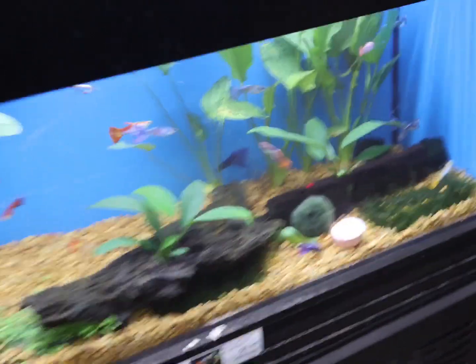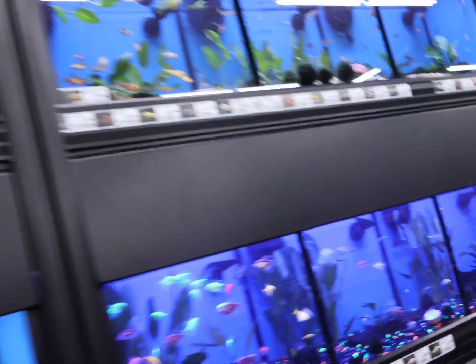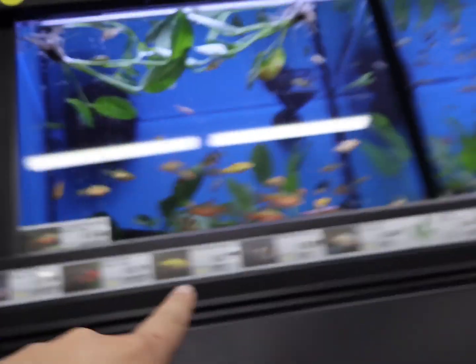We're seeing if they have a red-tailed catfish here. Okay, if they don't, I think I'm gonna get some of the barbs, because those look super cool, and they can go in my tank.